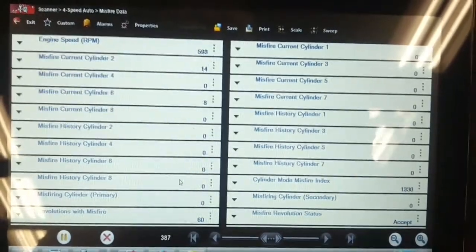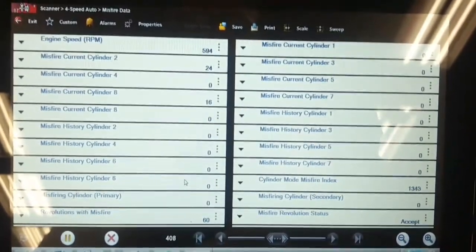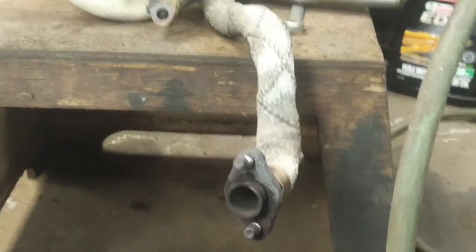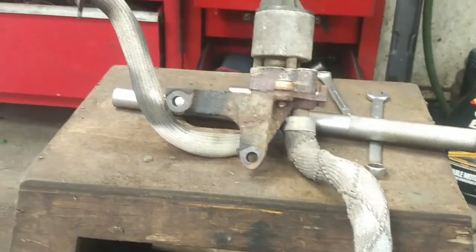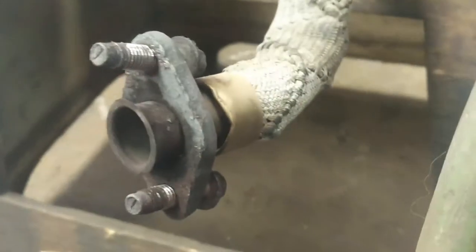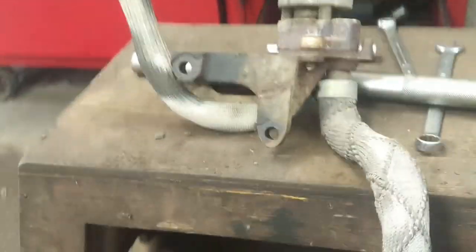Now I'm going to remove that EGR tube off the manifold because it's got to be replaced anyways, and that will open up that exhaust port, and we'll see what happens. So I removed the EGR tube off of the exhaust manifold on the right side. I had to heat up the manifold, otherwise these 2 bolts would have probably broken the manifold. That assembly needs to be replaced. I'm sure that's how it's serviced as an assembly.